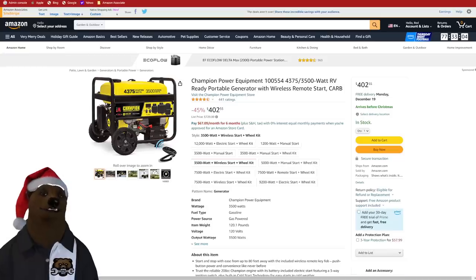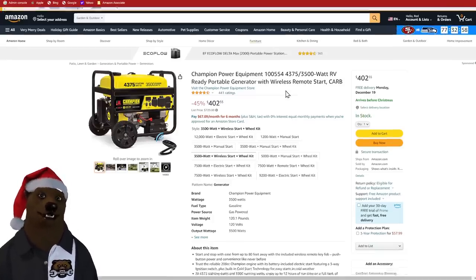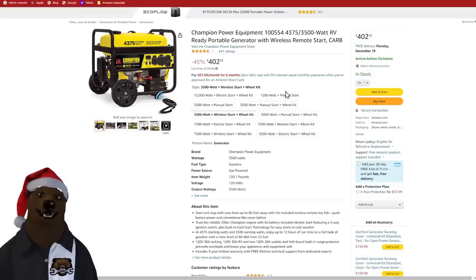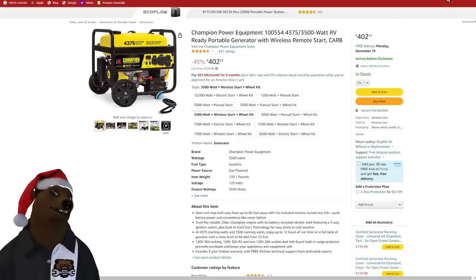All right, other good deals we have. You need some more juice? I get it. How about 4375 starting watts, 3500 running watts? We got the Champion Power Equipment Generator here. This is your basic loud single power, just gets out the juice. But for $400, that's a good amount of juice for that price.